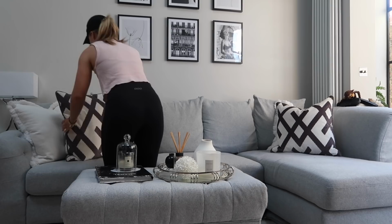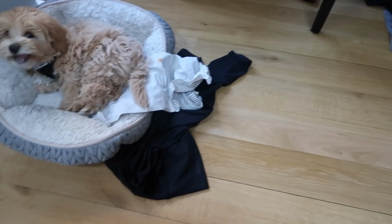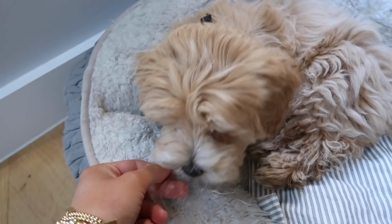What have I got in my mouth, huh? What's this? So Bailey already has decided to pull all of the laundry from the basket, and we've got his toys there too. So already making a mess this morning, and managed to find some kind of wrapper. Don't know where this is from, but I'll let him crunch on that for a bit.